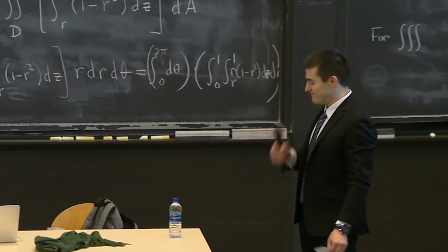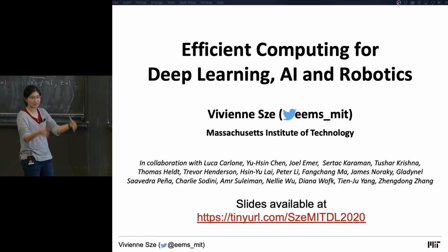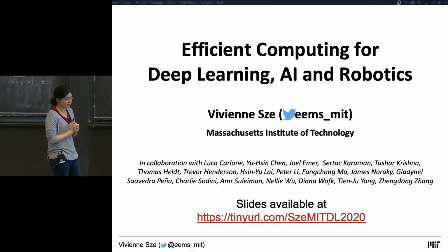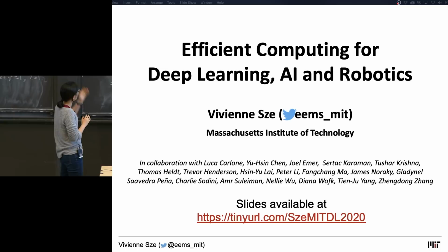I'm really happy to be here to share some of the research and an overview of this area of efficient computing. What I'm going to be talking about today is a little bit broader than just deep learning. We'll start with deep learning, but we'll also move to how we might apply this to robotics and other AI tasks, and why it's really important to have efficient computing to enable a lot of these exciting applications. Also, a lot of the work I'm going to present today is not done by myself, but in collaboration with a lot of folks at MIT. And of course, if you want access to the slides, they're available on our website.